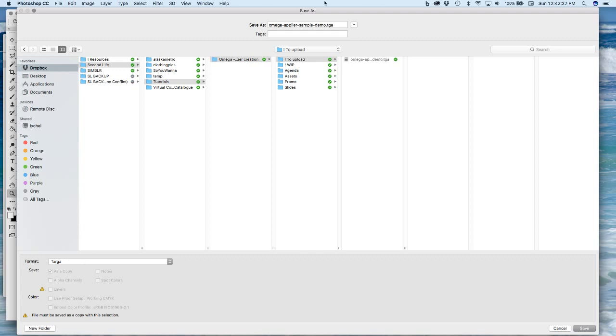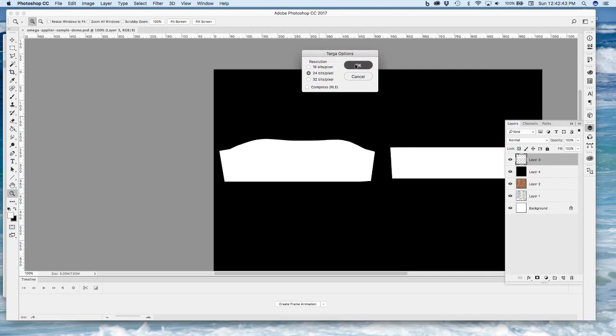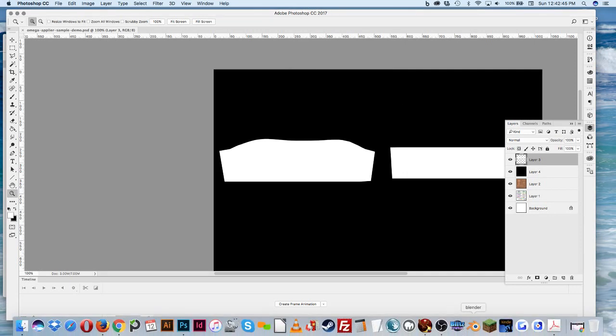And I'm making sure every time that I'm saving as a Targa. It's really easy to just click on this to get the same file name and then leave it accidentally as a Photoshop file. In fact, I probably do that about once a day, but don't be me. Save it properly. It needs to be a Targa. Save. Replace the existing file. Again, 24 for now. We're going to change it to 32 later.